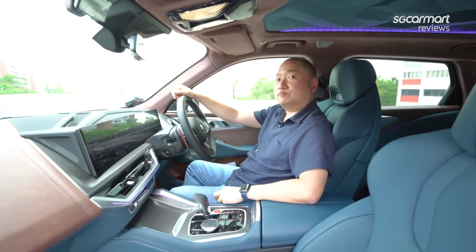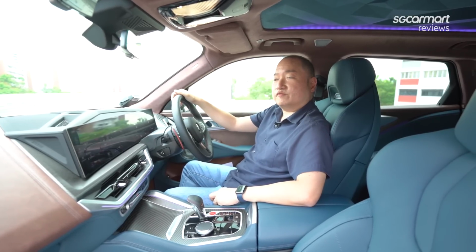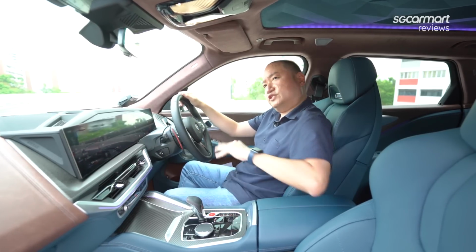Now, does this $1 million XM deliver a $1 million drive? Let's go and find out. Let's go. Sport mode on. Yes, the engine's on. Let's go.